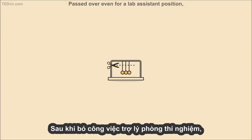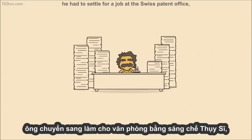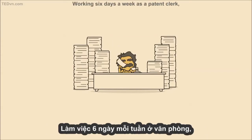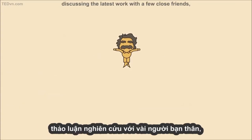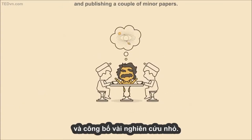Passed over even for a lab assistant position, he had to settle for a job at the Swiss Patent Office, obtained with the help of a friend's father. Working 6 days a week as a patent clerk, Einstein still managed to make some time for physics, discussing the latest work with a few close friends, and publishing a couple of minor papers.